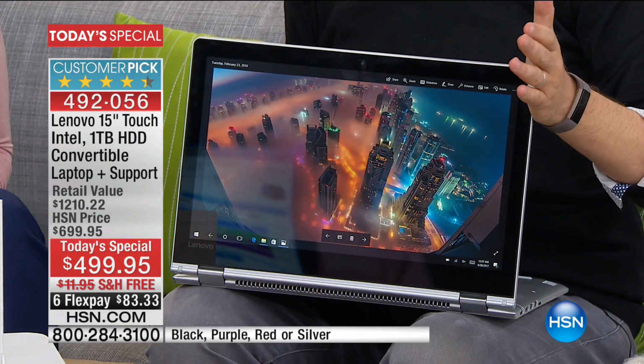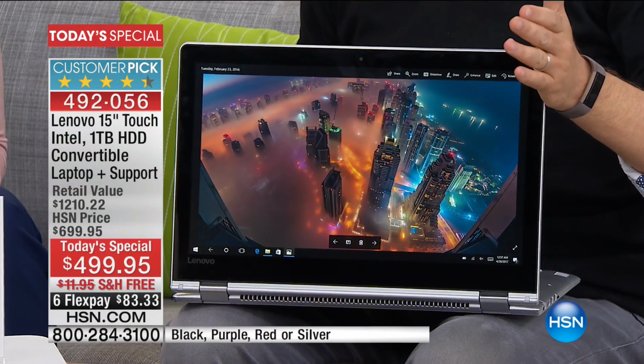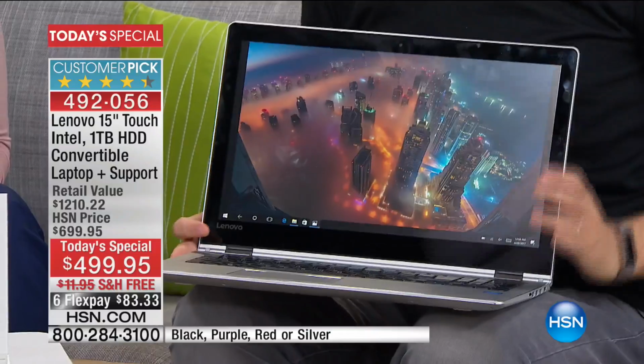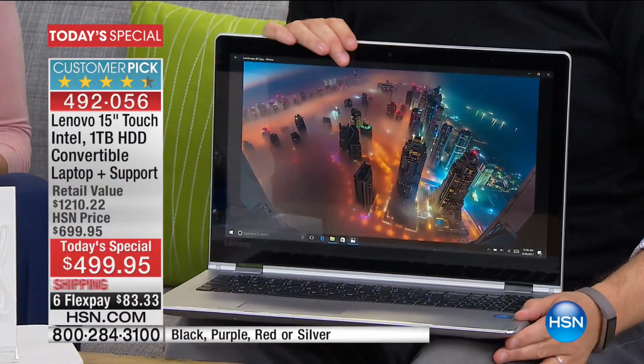With this one, we can do it because you can move this around, whether you're using it in tablet mode, in tent mode, in laptop mode. Not just that, though, it is one of the most state-of-the-art premium laptops we do with the backlit keyboard. It has Harman audio and so much more. Beautiful screen, too. And it's on the FlexPay as well.